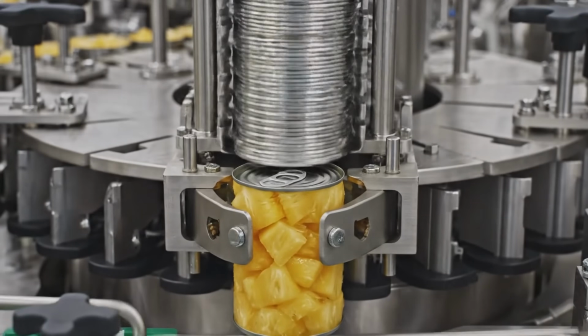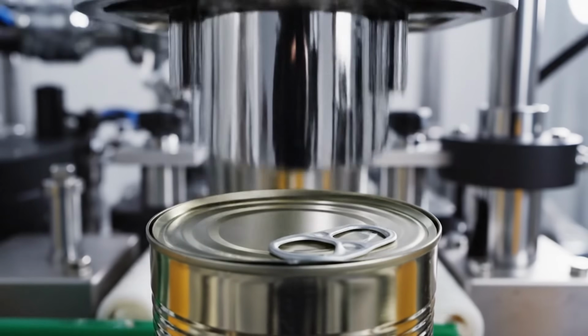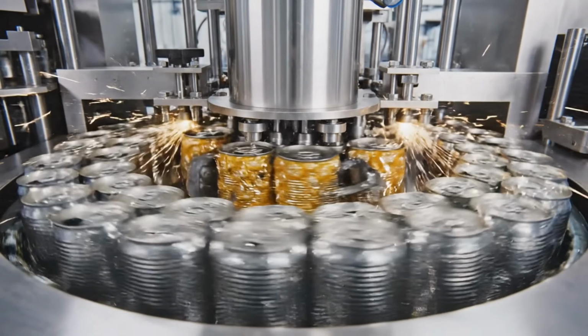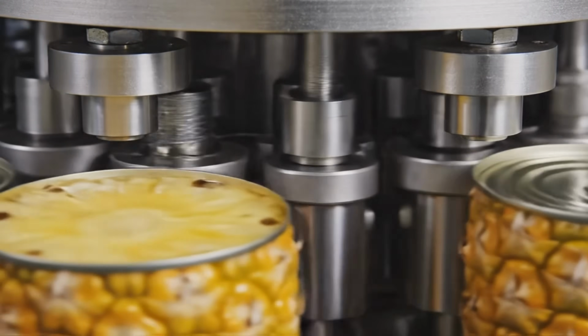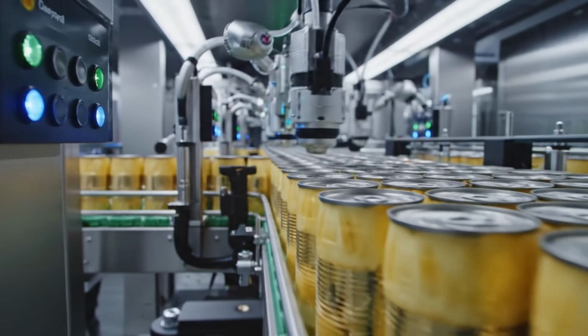The cans seamlessly merge into the high-speed sealing mechanism. In a fraction of a second, the hermetic seal is flawlessly created. Automated systems meticulously inspect each can for quality.